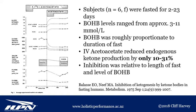It was a study published in 1975, so it's a relatively old study, and it had relatively few participants as well. There were 6 non-obese female participants who fasted for somewhere between 2 and 23 days. So out of those 6 subjects, one fasted for 2 days, one was fasted for 23 days, and the rest were variations between 2 and 23 days. So we need to understand this was a fasted ketogenic study. The beta-hydroxybutyrate levels in those participants ranged from 3 to approximately 11. So we're looking at pretty high ketone levels because this was fasting ketosis or starvation ketosis.